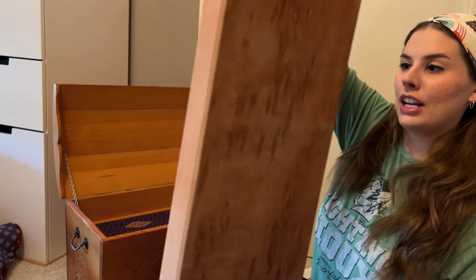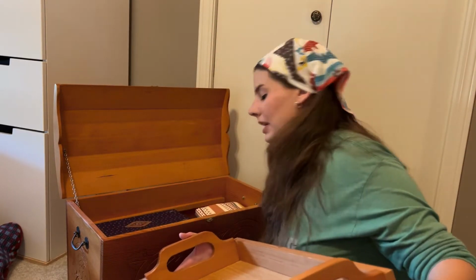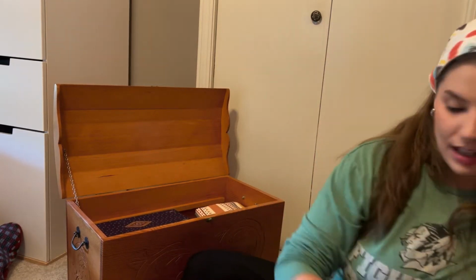The chest has this tray that comes out. It lifts out so you can store stuff in the top, and then there's a big cavity at the bottom to put stuff in.